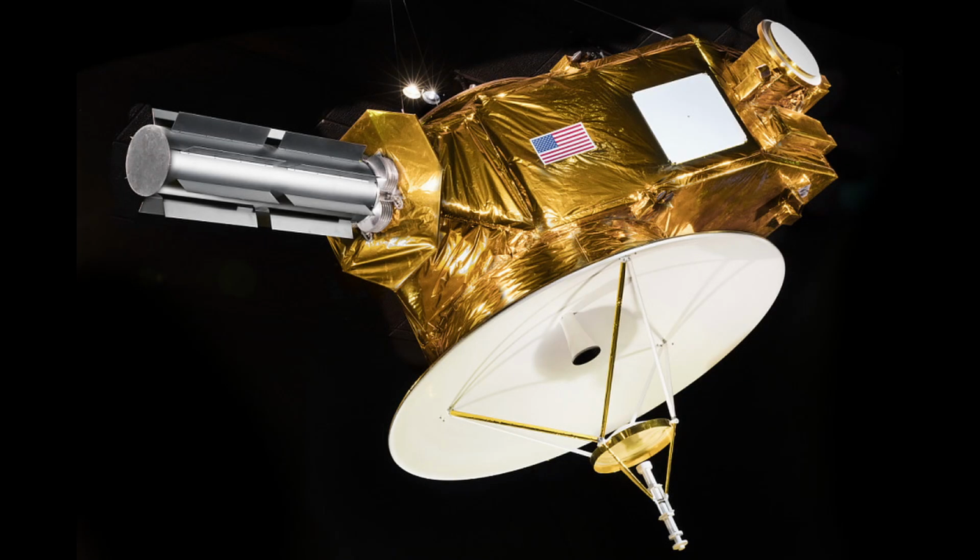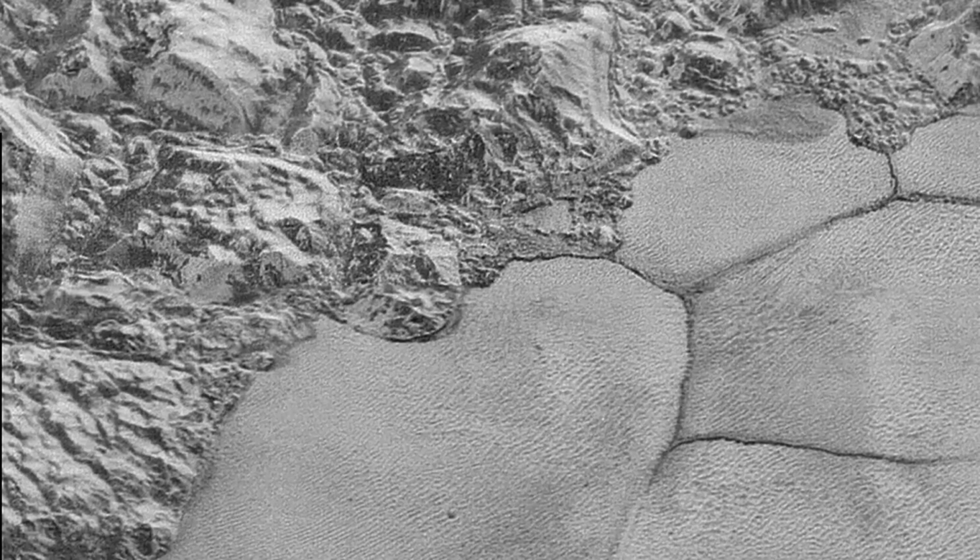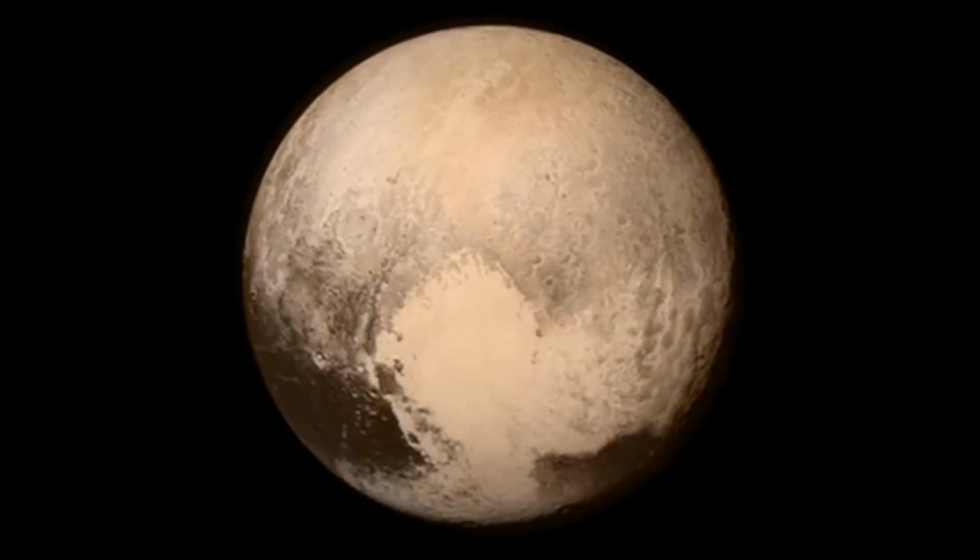In January 2006, a mission titled New Horizons was launched into space in hopes to learn more about the small icy world of Pluto as well as the Kuiper Belt beyond. After a 9-year journey, scientists at NASA captured some of the clearest images of Pluto we have to date, as well as pictures of its topography. This includes the frozen heart of Pluto.